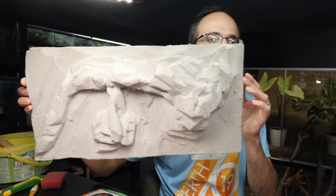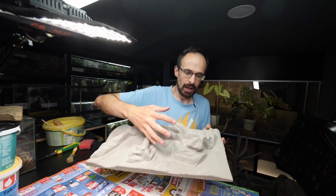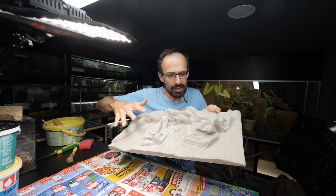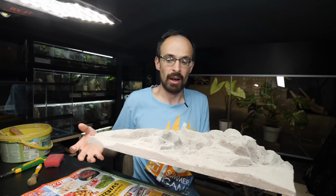Okay, the glue is dry and it looks like this, you see. And this is definitely something that I'm not satisfied with, because despite having a lot of texture to it, the overall shape of the background looks really plain and flat. And that is because we have just this one same color across the whole surface, and that is the reason why it looks like that. Nothing in nature is so flat.